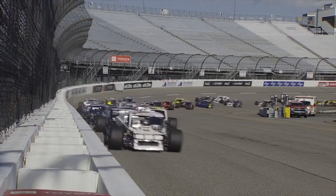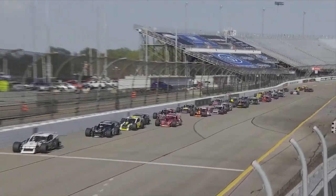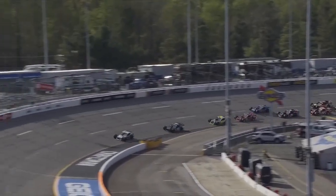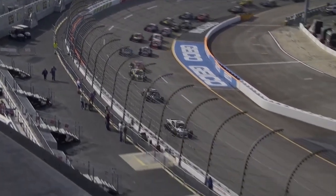The battle is on now for second. Justin Bunsignor to the outside, Patrick Emmerling trying to make a move to the bottom. No question about it. Meanwhile, Narducci is stuck in the upper groove. Car number 3 drifts back to about the 5th position.